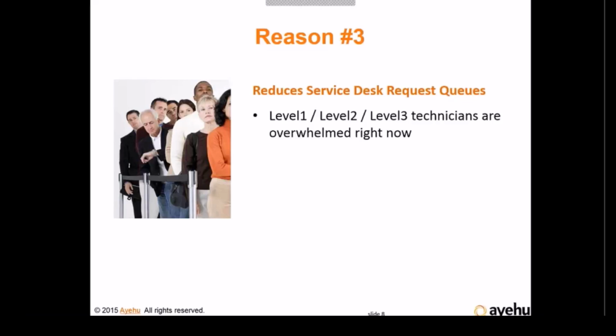Providing self-service capabilities to your users will significantly ease the burden on your service desk staff, which I'm sure they would gladly welcome. And a big reason why you should ease the burden on your staff is because hiring more service desk staff is not scalable or cheap, and therefore not a practical option.